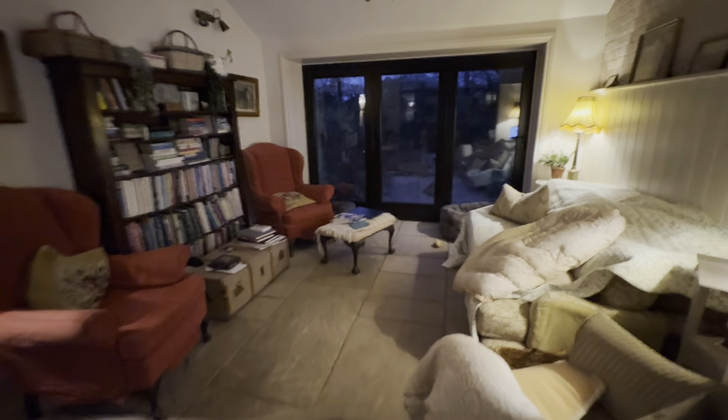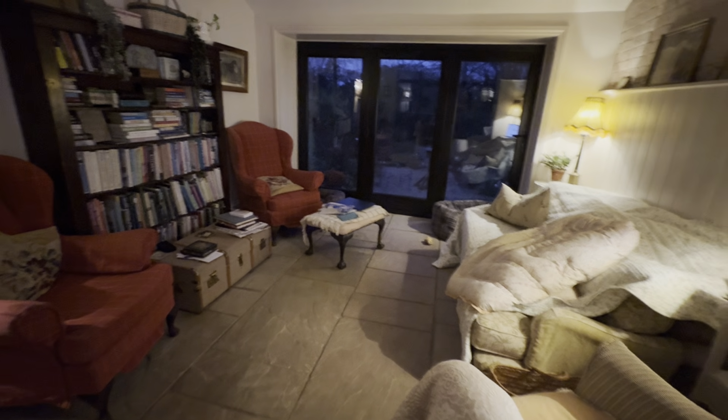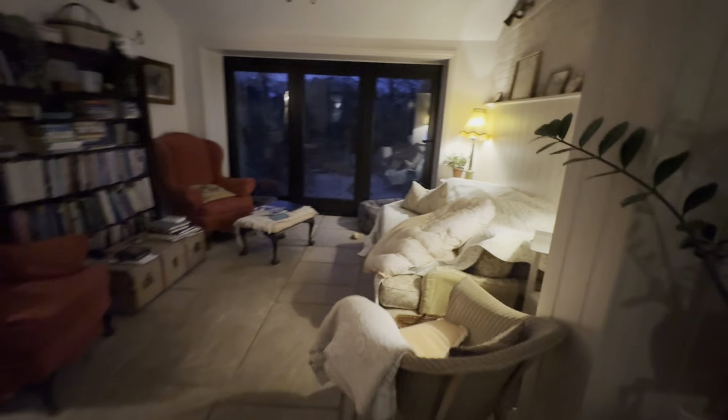This is a little snug area where I tend to work and read. It's just a sort of coffee area. We've had coffee in here today with my son, and it looks out over the garden. It's just a really cozy little area. I probably should have tidied up before I made the video, but I may not have got round to making the video if I had.